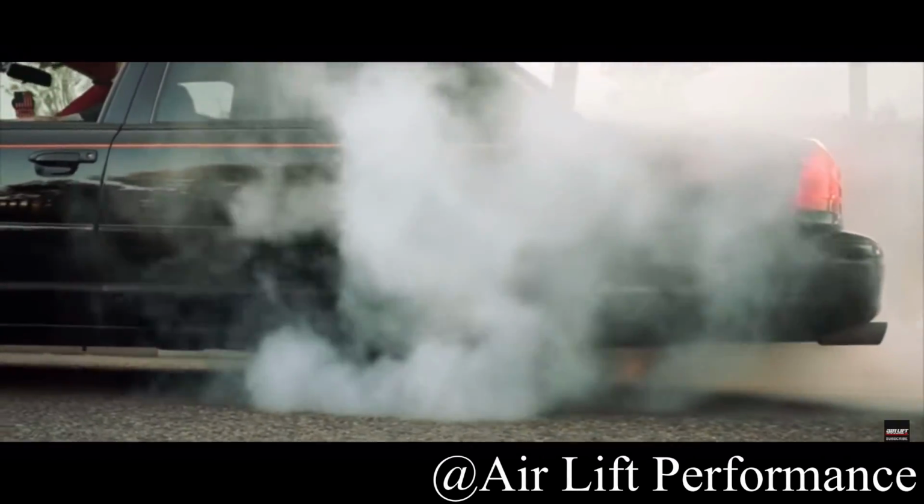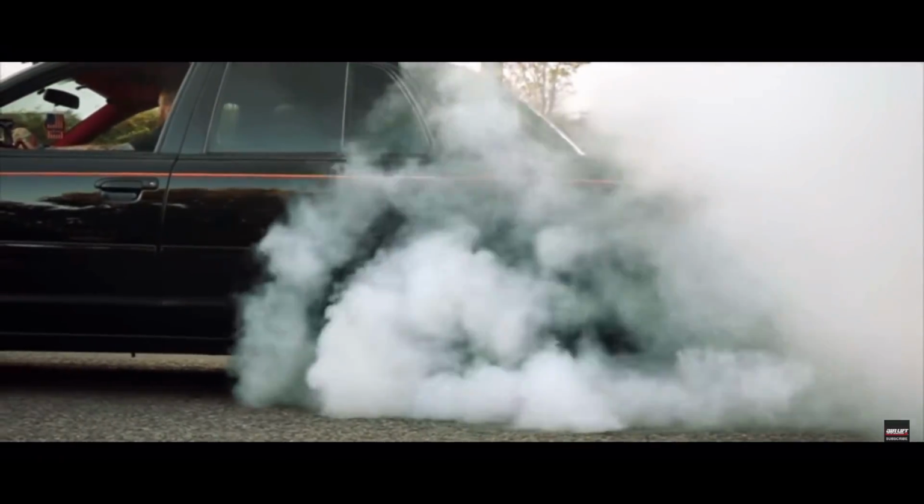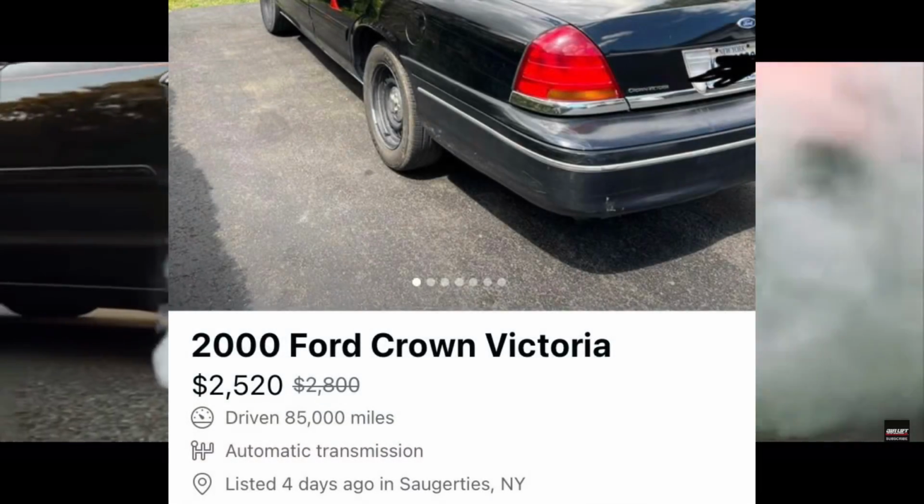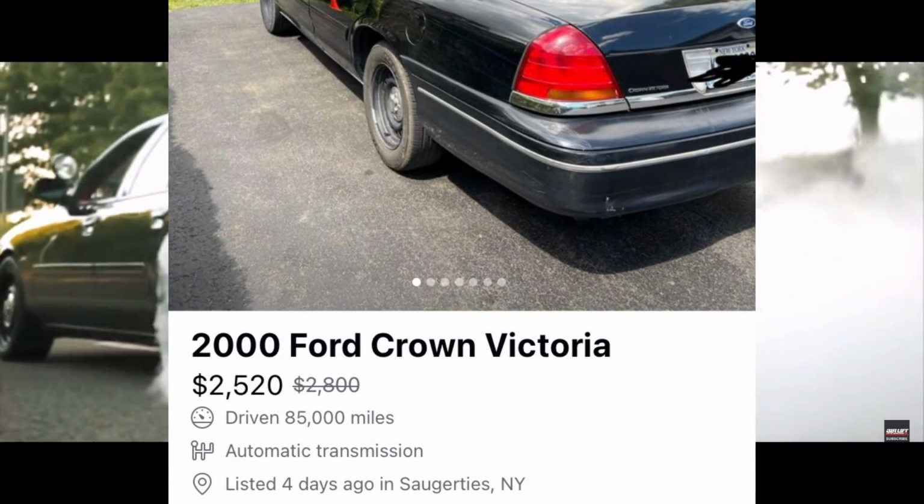It doesn't get the best gas mileage, however, since it is a V8, but it gets right around the 20 miles per gallon mark, which is kind of average for its time. And plus, since these cars do only cost right around the $2,500 mark for one with only 80,000 miles, yes, it's that cheap, you'll already be saving a lot of money with repairs.